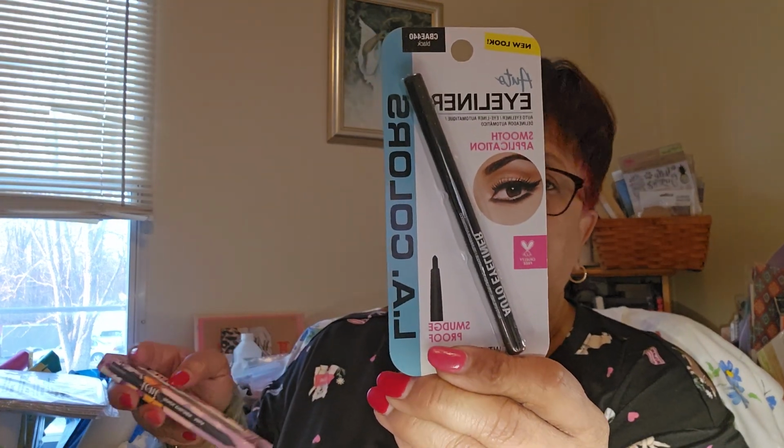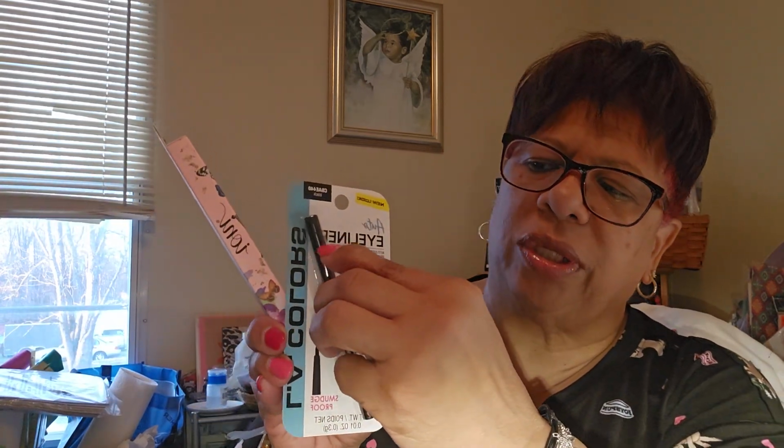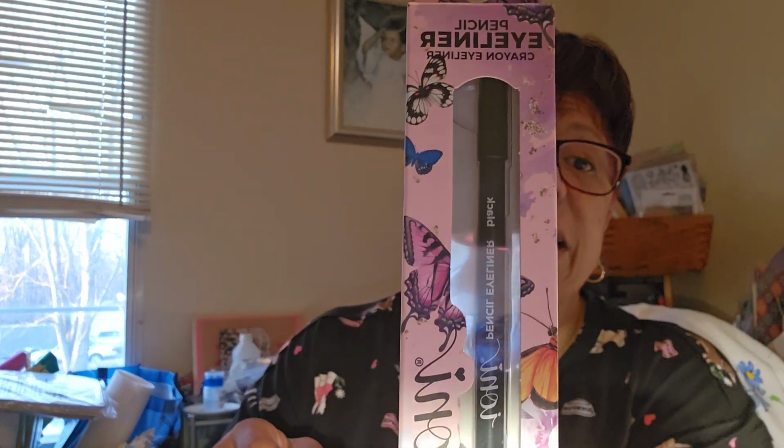I got the regular Smudge Proof LA Colors eyeliner. I've seen this before and gotten it before, so this is a repeat buy for me. And it's automatic, when you turn it up, it sharpens as it goes up. This one is a new one I hadn't seen. This is by Tony. It's an eyeliner pencil in black. It says it's waterproof. So we'll see. This is one I hadn't seen before, and I'm going to try that. And so I got one of these.